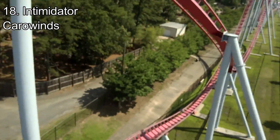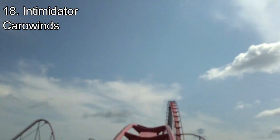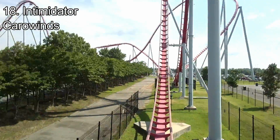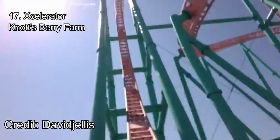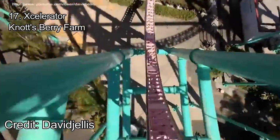It's not the longest, but it has some wonderful floater air with one of the smoothest coaster experiences. Unfortunately, it has some trims, but the airtime makes up for it. 17, Accelerator. This Intamin launch coaster might not be the longest, but it has one of the best launches. This is one of the fastest accelerations in America, and it also has some wonderful airtime on that top hat.